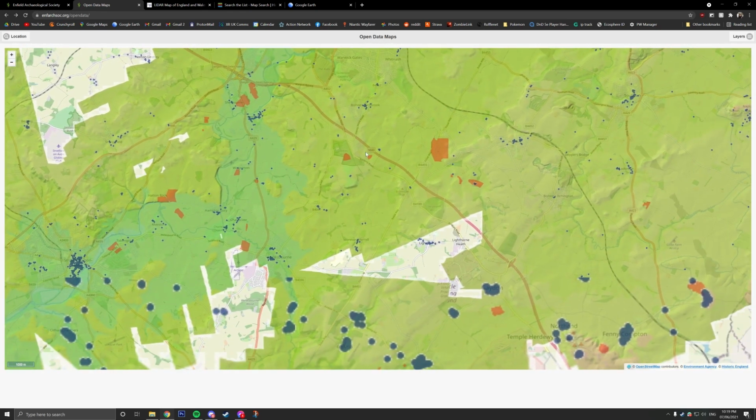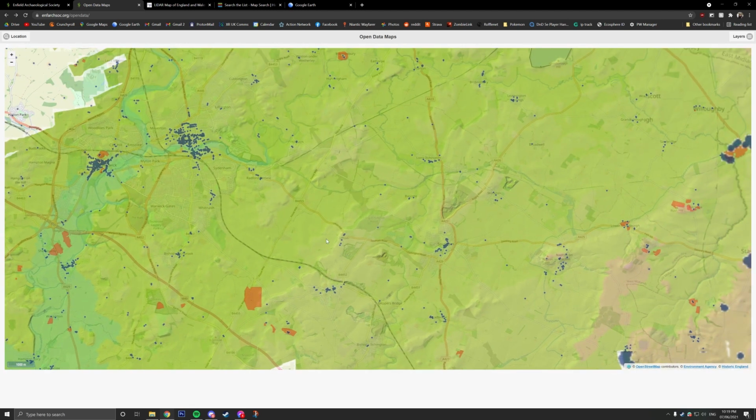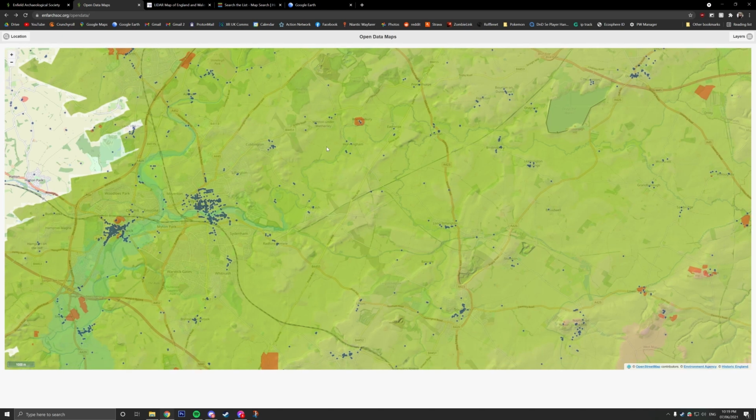There's all sorts just dotted everywhere. Some of them new, some of them prehistoric. It's really cool. And there's loads of tools like this online, and I'm going to be showing some of them to you guys as time goes on. But I'm going to cover some tools that I've got open here, and we'll go from there.